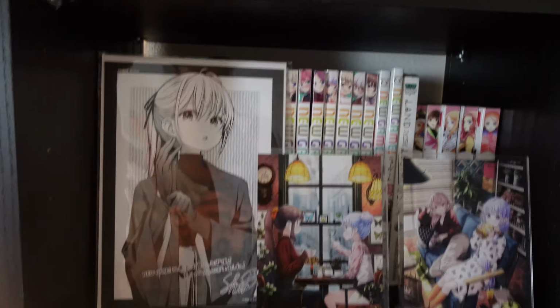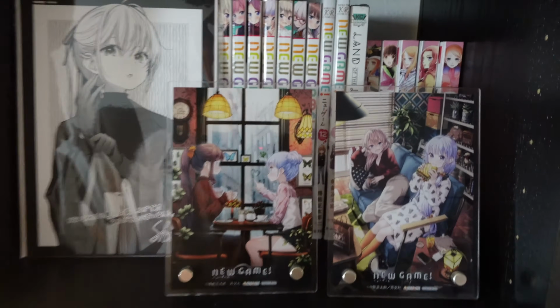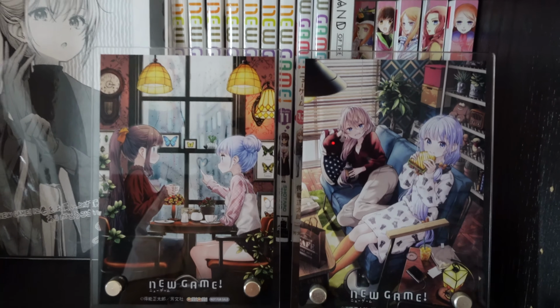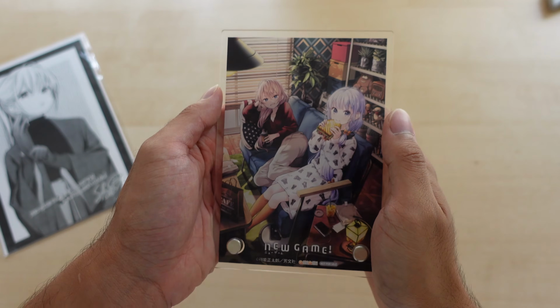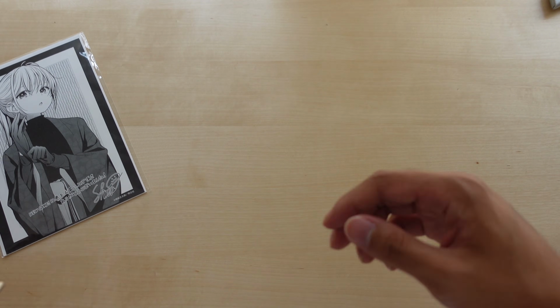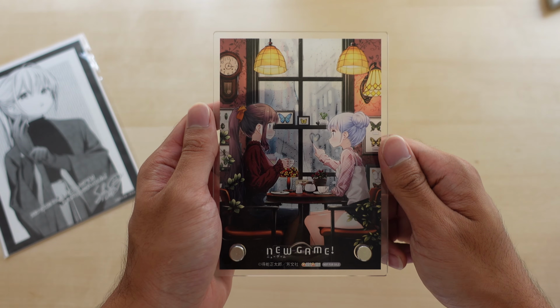But moving on here, we have, I guess, the New Game shelf. We have these 2 acrylic stands here that came with the final volume. Got that off of Ami Ami. I believe it was an Ami Ami exclusive. And then here we have just a portrait of Ko. I believe this came with volume 12 as an exclusive for Ami Ami.